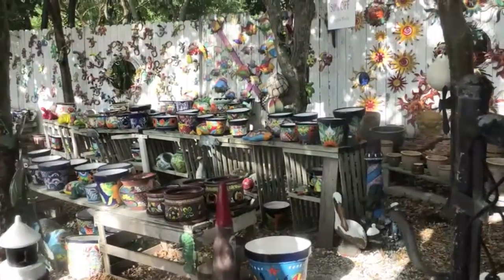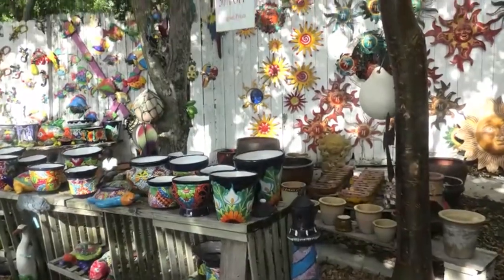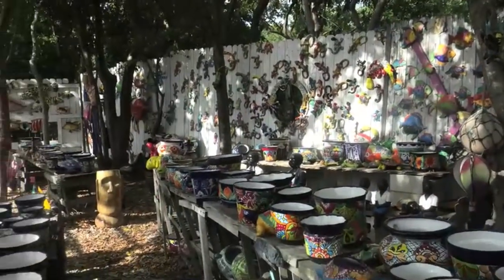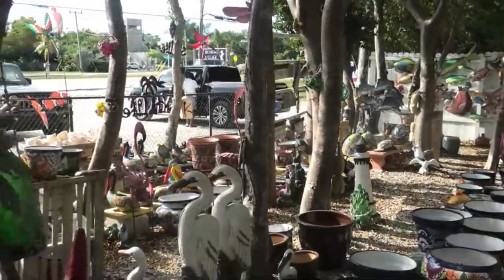This other outdoor section is where you can get hand painted pottery, and you can get the moon, the stars, different things for your home, really nice items. And everything is 50% off right now.